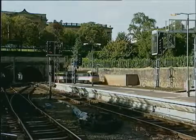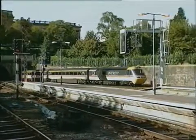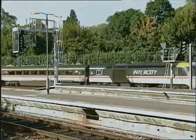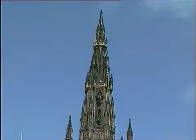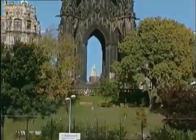At the west end of Waverley, the railway disappears straight into the Mound Tunnel, before bisecting Princes Street Gardens in a shallow cutting. For a city centre station, it's a remarkably green setting, and it's right on the doorstep of some of Edinburgh's finest buildings. The station is overshadowed by the impressive Scott Monument.